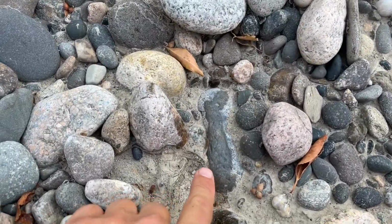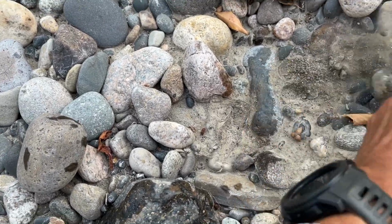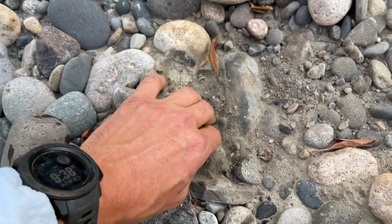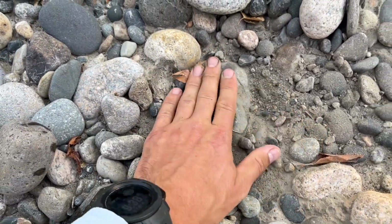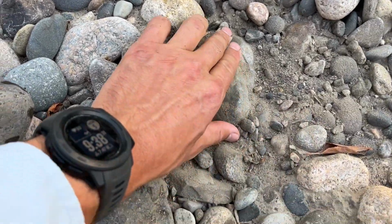And I found this, which I'm pretty sure is an agate and a rather large one at that. Oh yeah, it's definitely an agate. Now I just gotta figure out how to get it out of the ground.